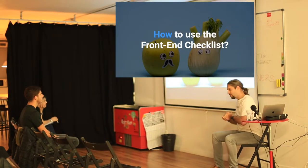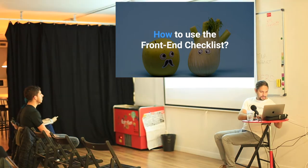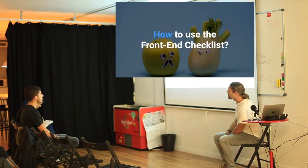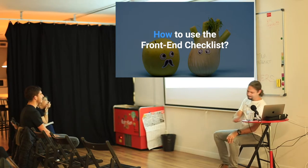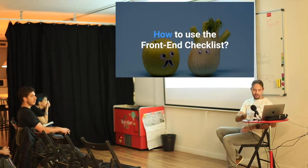So how can you use a front-end checklist? First you need to decide which rules your project and your team need to follow. As you can see here, they have a lot of rules. Every rule is required, though some can be not followed, even if I don't recommend it. Sorry, my English sometimes. So first you need to decide which rules are crucial and essential for your team and your project, and decide which ones you really need to follow in all cases.